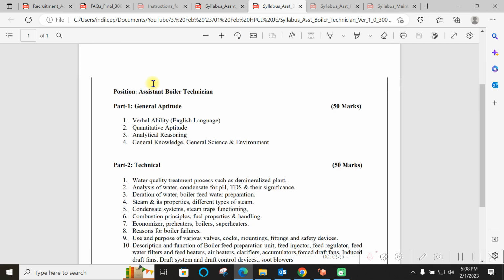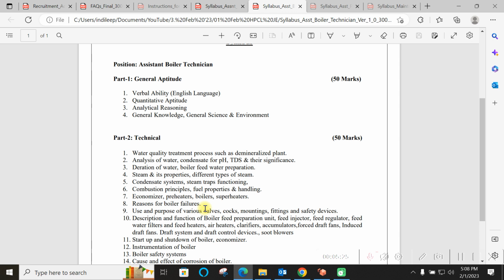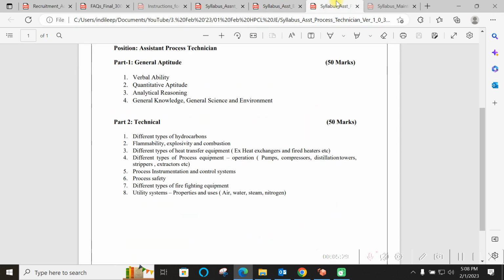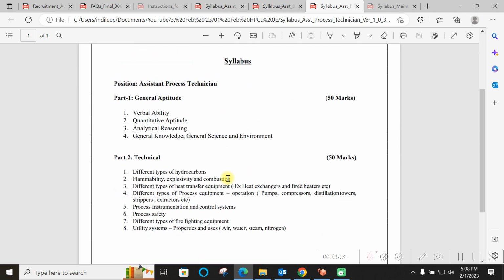And for the assistant boiler technician, it will be mostly on the boilers and cycles behind those boilers, safety regarding those boiler combustion principles. So regarding that, there will be technical part. General aptitude will be same. And if you take the case of assistant process technician, so in this it will be mostly on the hydrocarbons, and it will be based on pumps and cycles of that. So that will be there.